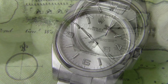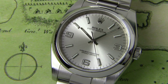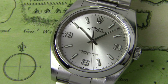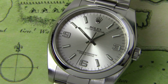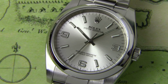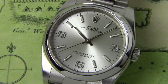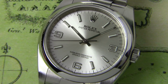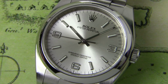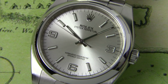This watch also features a wonderful dial, that silver sunburst finish that changes color almost from a white to kind of a medium gray depending on how the light is hitting, and of course that great 369 Explorer style numbering there on the index markers. All of the index markers are of course made of the white gold material, as is the handset and the Rolex crown.